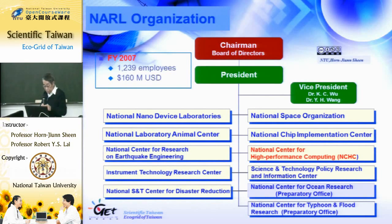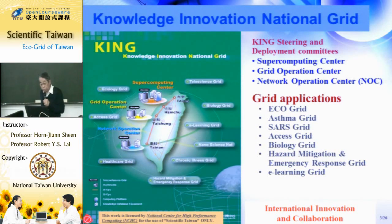All right. So you can see that under the National Applied Research Laboratories, there are 9 research centers. Now, there's a program called KING, Knowledge Innovation National Grid. Under this big research project, they developed at that center many grids: eco-grid, asthma grid, SARS, biohazard mitigation, energy response grid, etc., and e-learning grid. So many grids for different applications. Today we will focus on eco-grid. Asthma and SARS are related to medical health. Any questions?